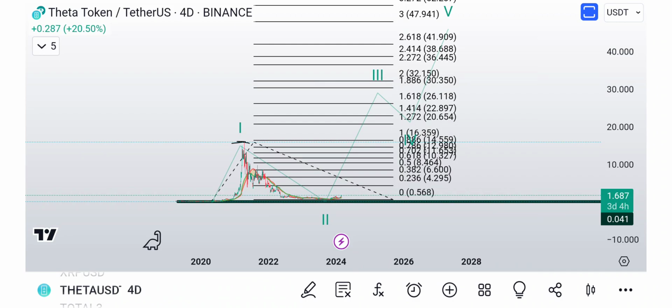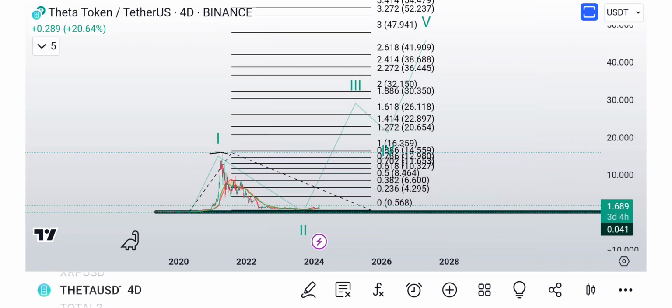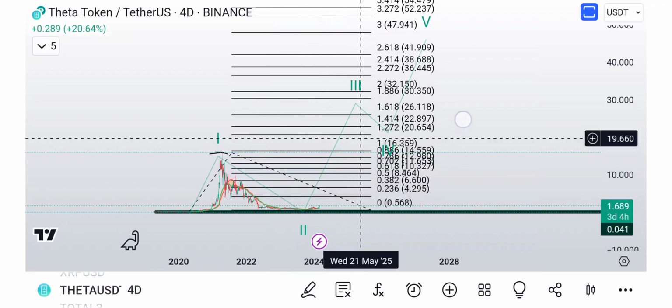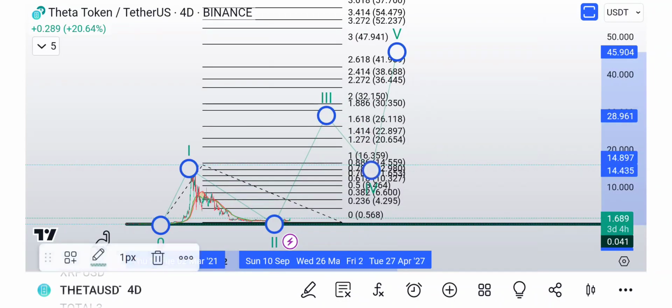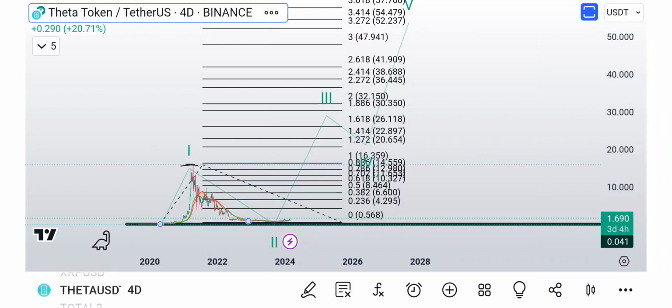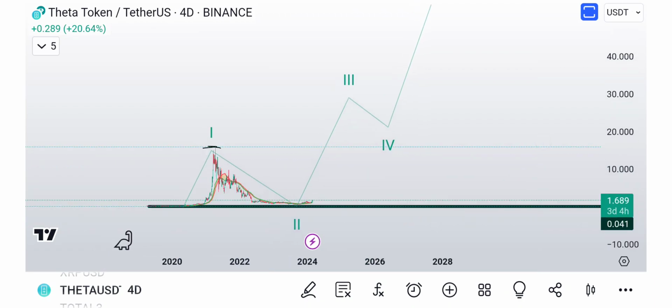Let me know in the comment section if you think $45 is reasonable for this type of target based on Elliott wave. You take the 1 down to the 2, it gives you a target for wave 3, right? We don't know where wave 4 will go down. If wave 4 goes further, we could get a bigger bounce. It really depends. I don't like looking too far out because it's all speculative, right?